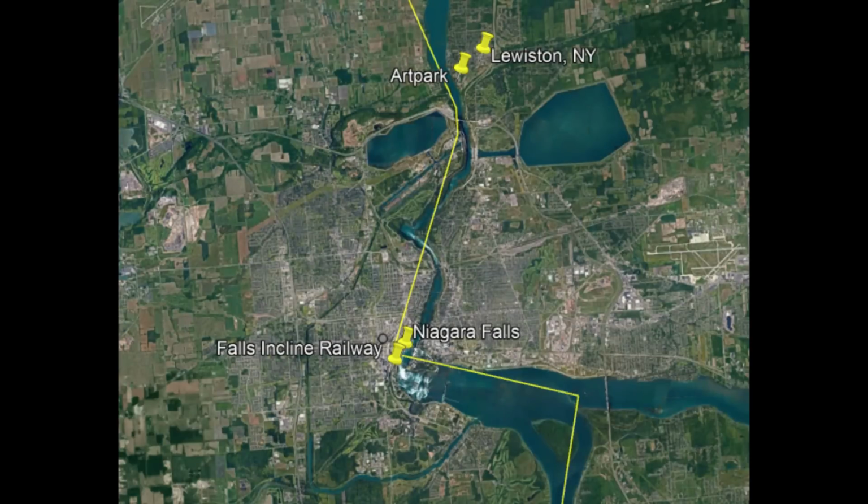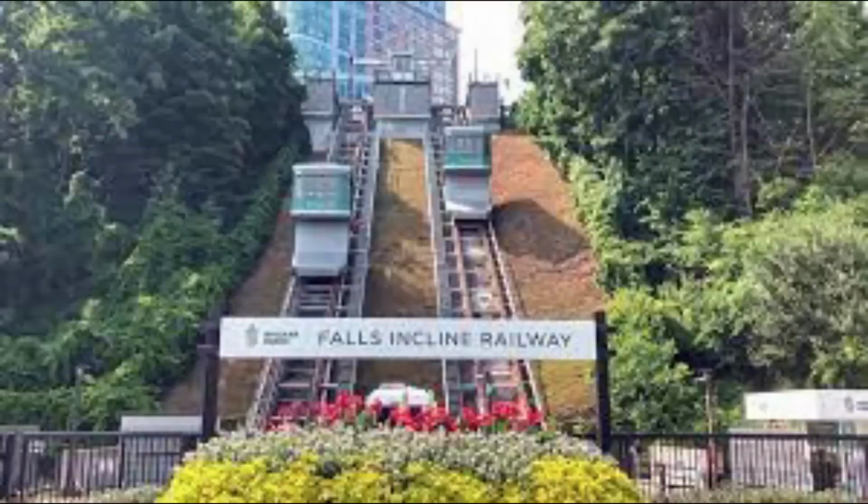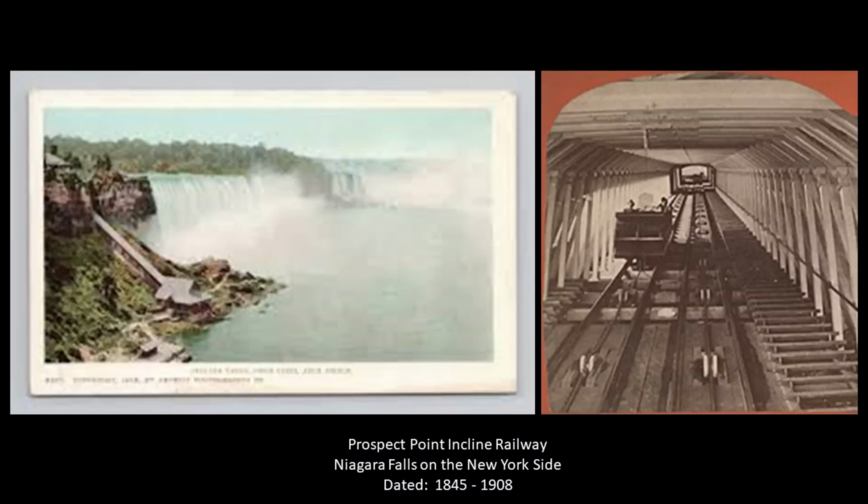It is interesting to note that there is an incline railway that is still operational today at Niagara Falls in Ontario, approximately 5 miles or 8 kilometers south of Lewiston on the Niagara River. The Falls Incline Railway is located next to Horseshoe Falls and links Table Rock Center and Journey Behind the Falls on the Niagara Parkway with the Falls View tourist area. We are told it was built for the Niagara Parks Commission by the Swiss company Von Roll and began operating in October of 1966.